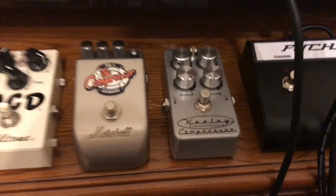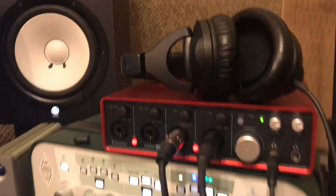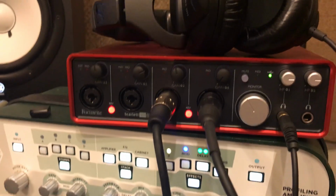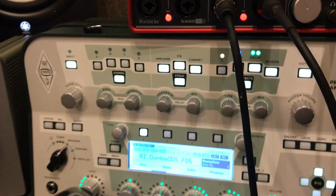Those are really good. And so then I run through this little Focusrite. It's a little 4-channel. I like all the XLR plugs on the front end, and so got that set up there. It's just a real simple thing to use.